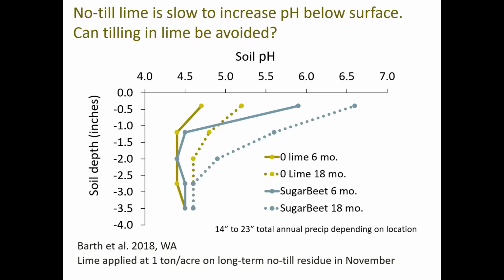do have to lime. So this is a study done in Washington State where 1 ton of lime per acre was added on a long-term no-till residue in November. This was sugar beet lime. And then the pH was measured at different depths, both at 6 months after application and 18 months after application. So soil depth on the vertical axis, soil pH on the horizontal axis. The 2 yellow lines, the yellow line and the yellow dotted line, were the control. So no lime was added, and basically it just showed that pH went up a little bit, and pH does fluctuate with the seasons. Even without lime, the pH went up a little bit.